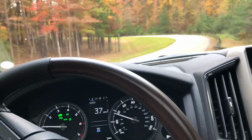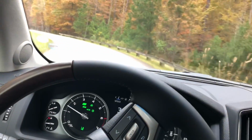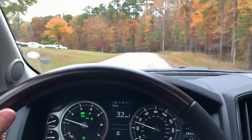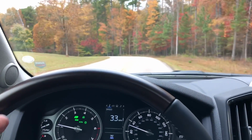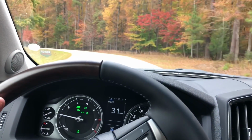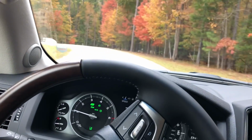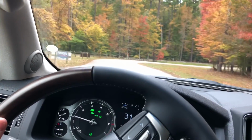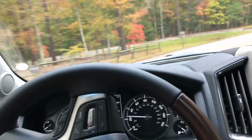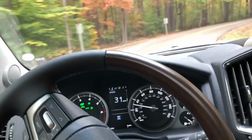Lane departure alert. Stay in your lane, Jeff. The nice thing about the Land Cruiser is it's a bigger vehicle, obviously, but you never not feel like you're in control of the road and of the car. I feel like I'm totally in control, can handle it fine. This drives so nice.